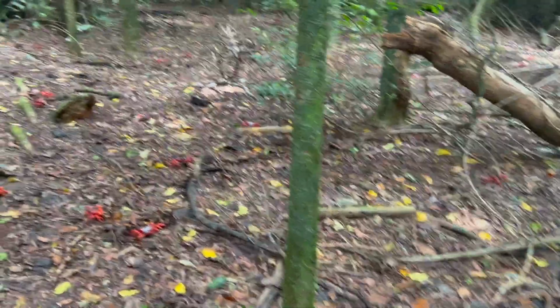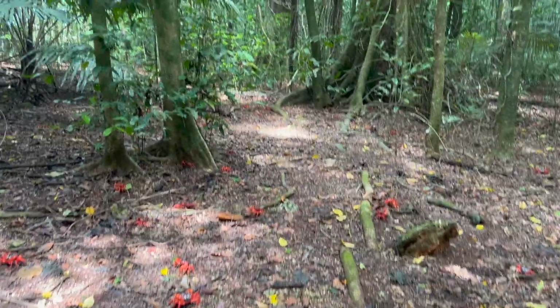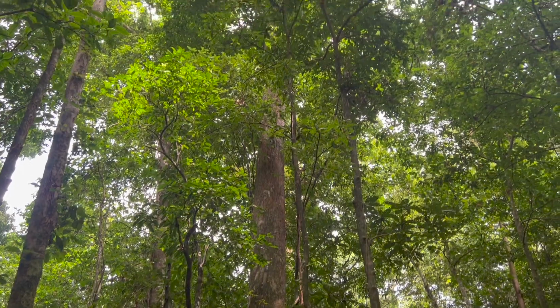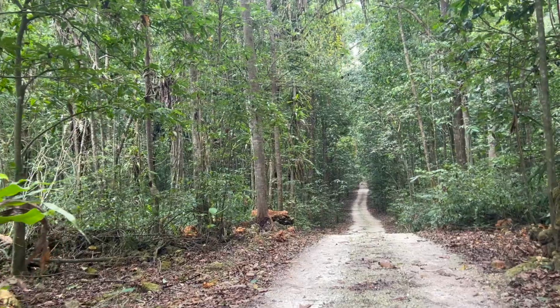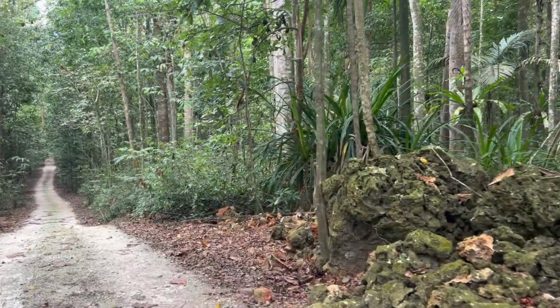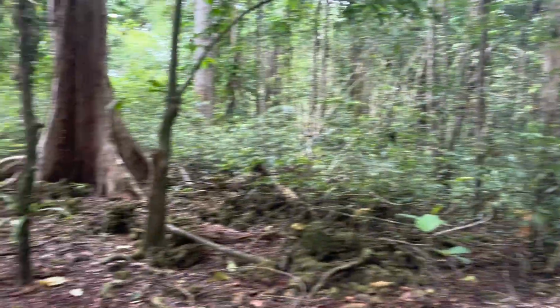It is the weirdest place. Unbelievable. And it's a beautiful rainforest. Look at these great big trees going up. Absolutely gorgeous. Look at the height of that. Wow, what a place. We're walking through this rainforest here and hoping to see a robber crab, but no such luck. You got one?